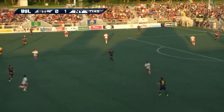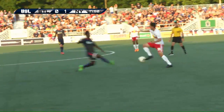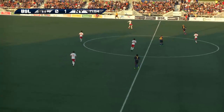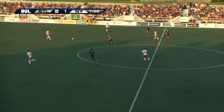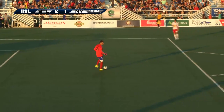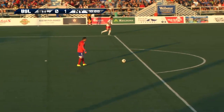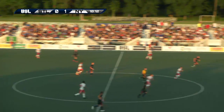This time he'll switch it to the outside for Duty. Or flick, and New York has it back. Right in the middle of the field is Metzger, the 25-year-old out of Maryland. There's number 34, New York, on the white jerseys, and they're going to play it all the way back for their goalkeeper. Castagna has lots of time for the Red Bulls. Finally, he'll give it a boot with the left foot.